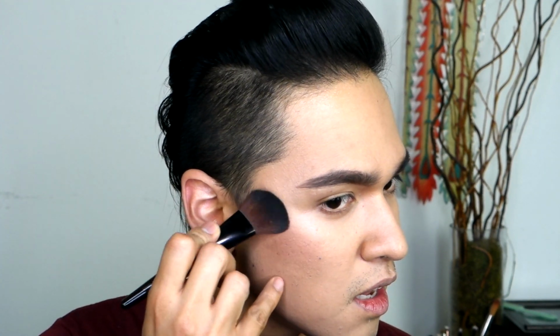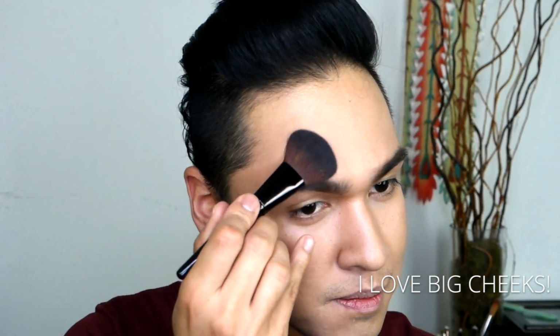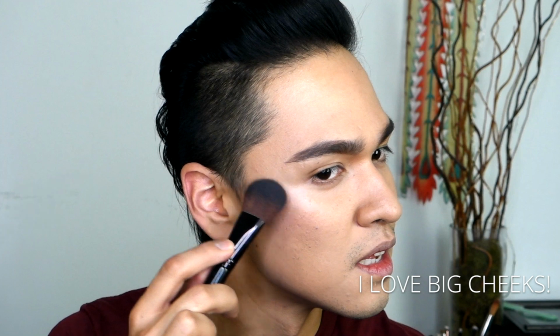I used to hate my cheeks, you know, because I always thought they were gigantic and kind of a nuisance, but now I'm starting to learn to love them. I like the shape, I like how big they are and full, and if you contour it just right, it kind of looks perfect, you know?